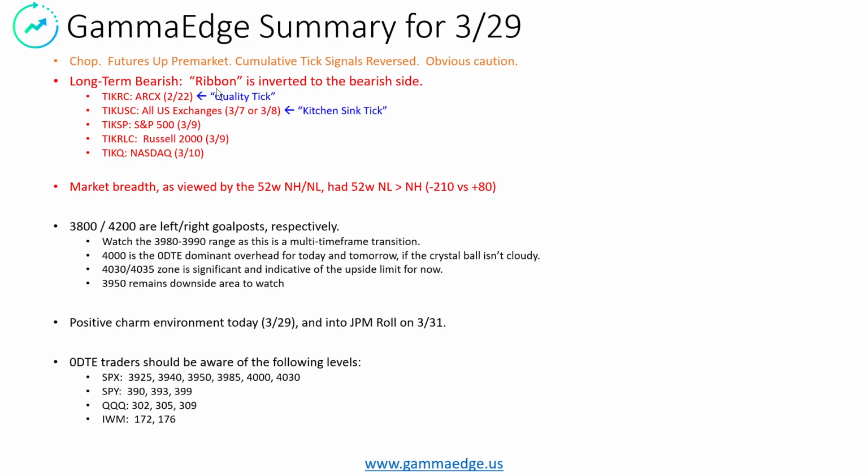The ribbon, and you'll see that on the next slide, is inverted. It's been inverted for some time, so any rally that we have will be in the context of a broader downtrend. Market breadth is viewed by our 52-week new high, new low indicators, minus 210 to plus 80. So we continue to pound the new lows. That is obviously not constructive for the bulls.